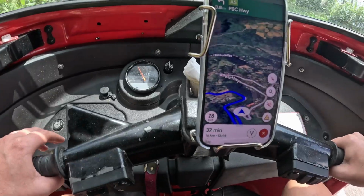We're almost halfway there now. It's a very windy road so far. Basically the last 1.5 hours were just like left, right, all around that hill or the mountain over here. And it's cooler, I think. Yeah, it definitely is cooler.